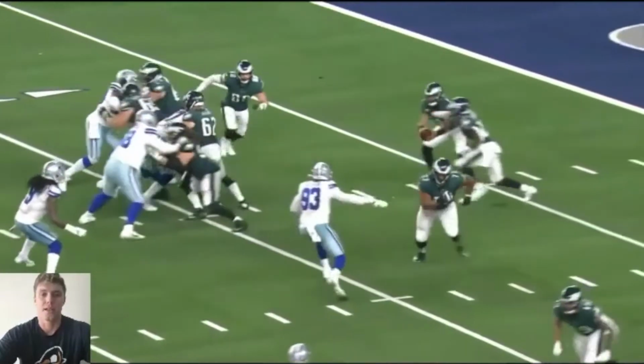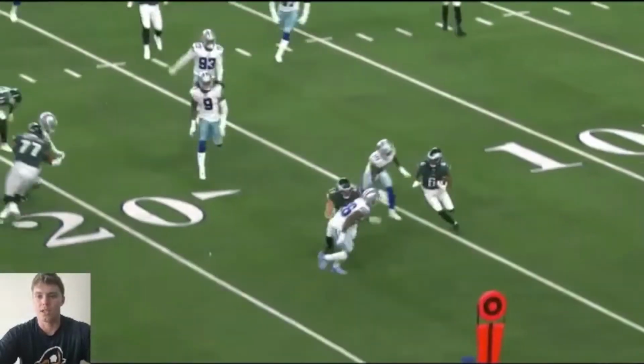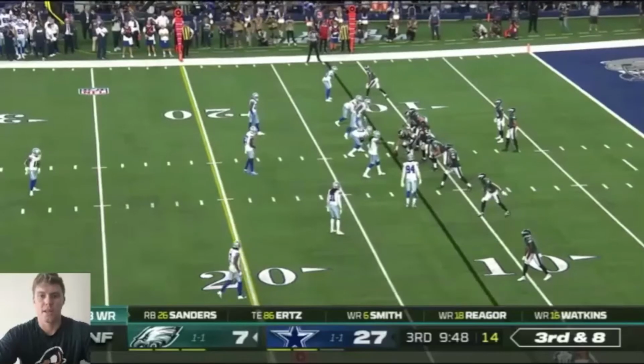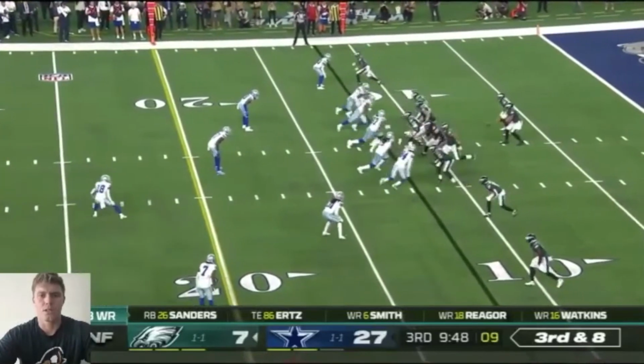All right, let me see what we got here. All right, and this is in a little bit wrong order here. Let me move this. Here's the play that I want you to see, I believe. We'll go back to that other one.